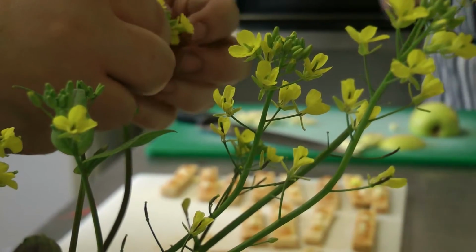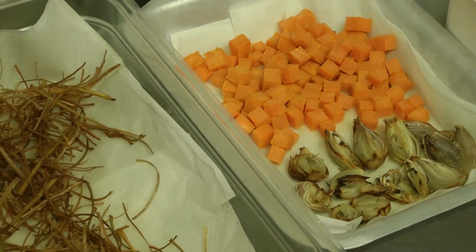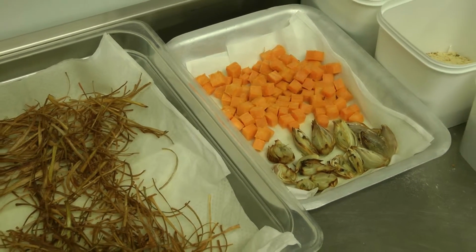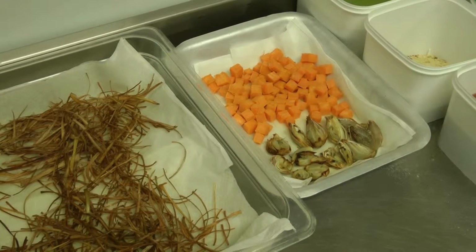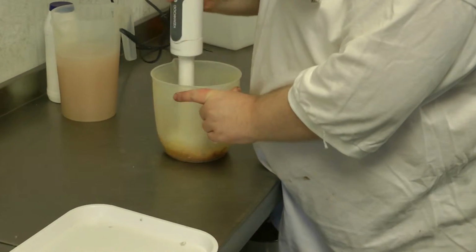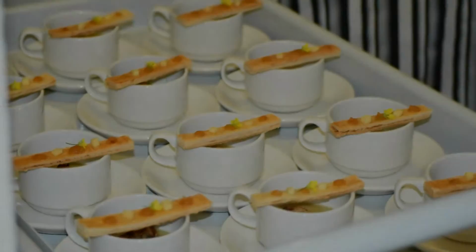Right, let's take a look at the first course, which was a celeriac soup with a parmesan straw and apple. This was just an amuse-bouche, a clean start to the evening. It was a smooth, silky soup with a subtle hint of parmesan and apple, with the crunch from the straw.